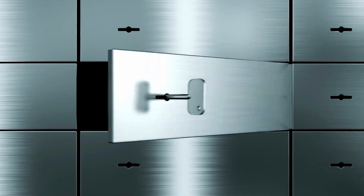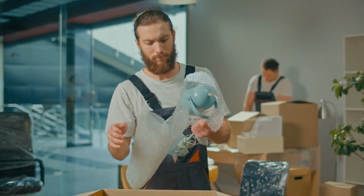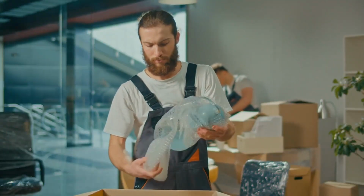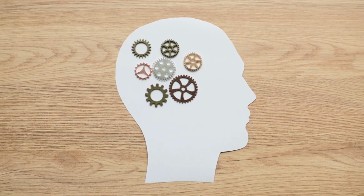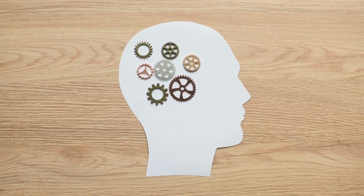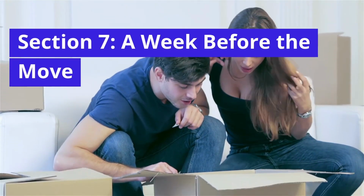Empty and close your safety deposit box. If you have a safety deposit box at a local bank, now's the time to empty it and move its contents securely. Important documents or valuables should be kept with you during the move, not packed away in moving boxes. By completing these tasks, you're making sure that all your affairs are in order, which can give you peace of mind as moving day approaches. It's all about making your transition as smooth as possible, so you can focus on the excitement of starting fresh in a new place.